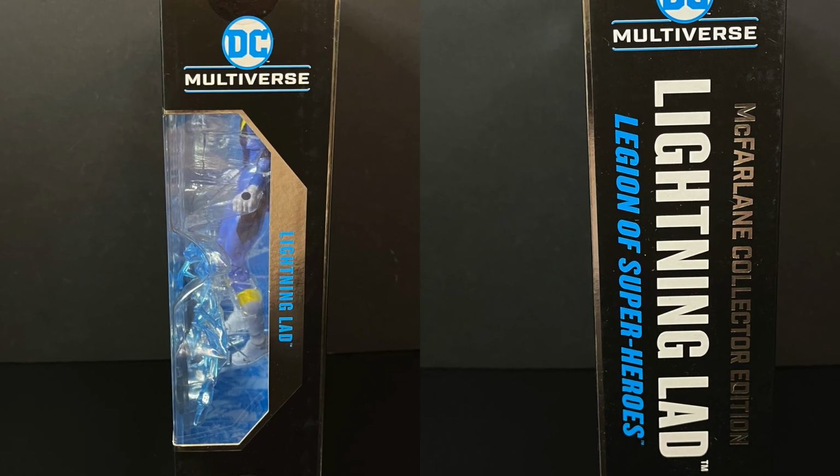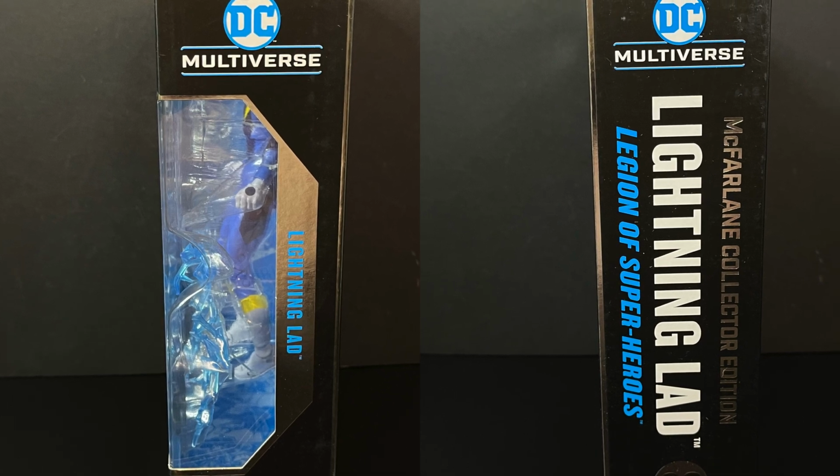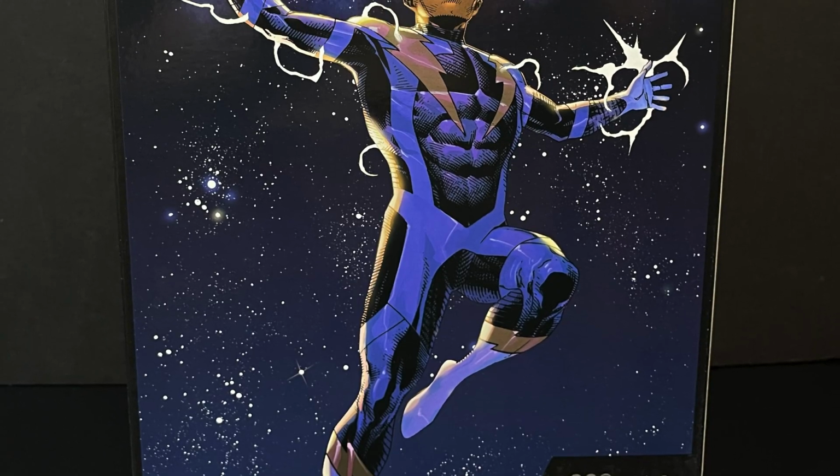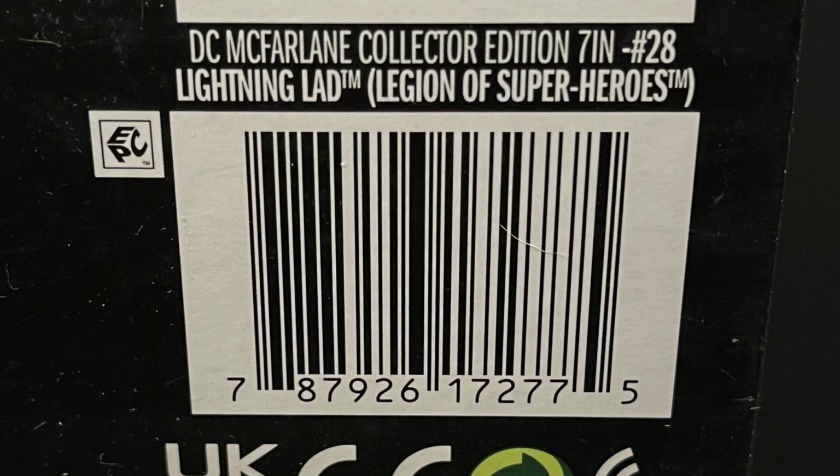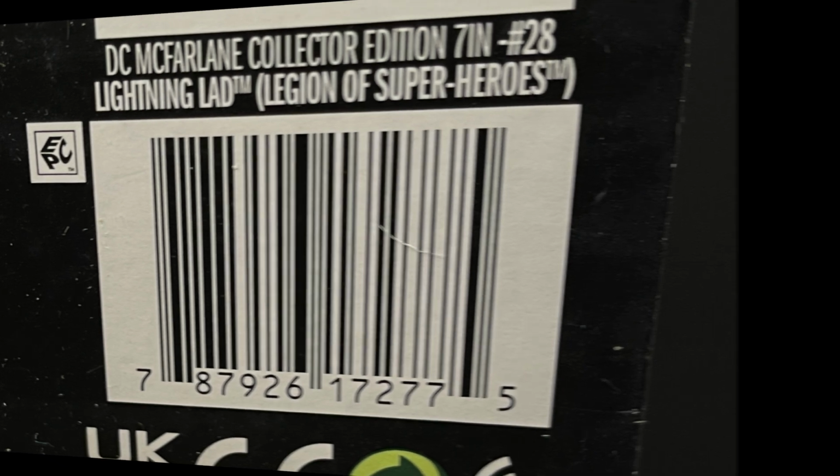I like, though, that they're kicking off the Legion of Superheroes, and you can see the updated look, the updated costume right here on the back for Lightning Lad. Here's the barcode, and like I said, these are starting to hit Walmart store shelves now.